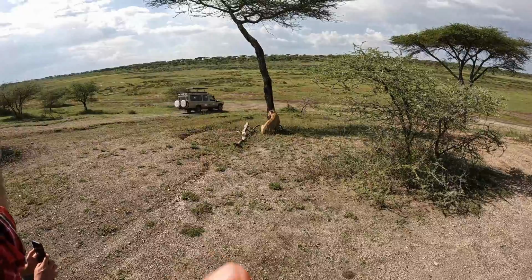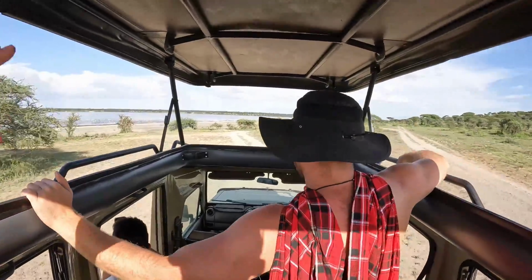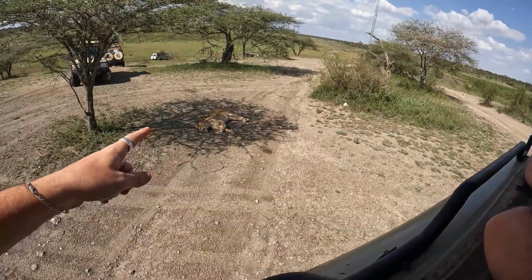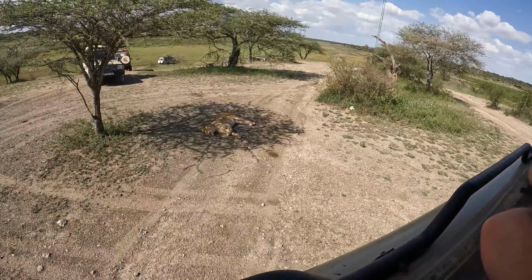When we got to one of the viewpoints, we were actually surrounded by lions, but they were in their relaxation state. So when we parked the jeeps next to them, they seemed to not really care that we were near them. They're used to the humans being around, so they don't mind when we pull up in the safari jeep.